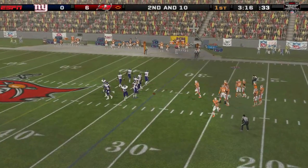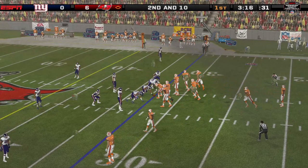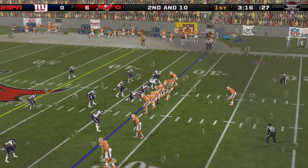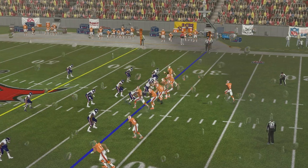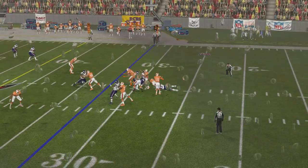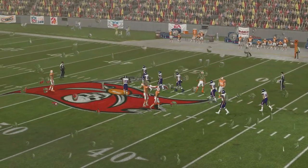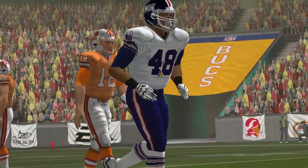Second and 10. Ball on the 32-yard line. Pressure with the throw, and it's caught. Number 53 is there on the stop at the 47.